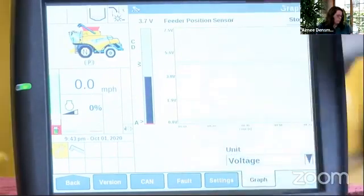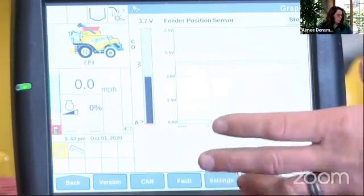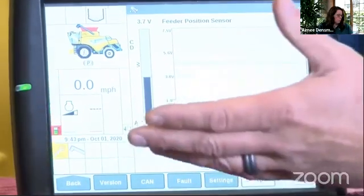So if the customer would call into the dealer, they can actually walk in through some simple troubleshooting steps before they actually send the service man out.